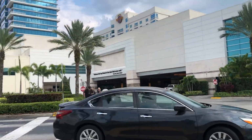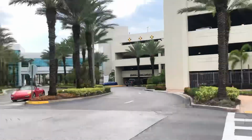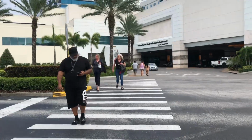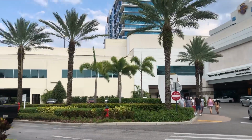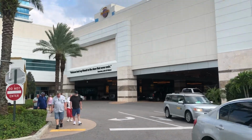So I'm gonna come through here. It has a nice, beautiful view. This is the Orient Road Garage. And I'm gonna come through here. Nice and beautiful views. And it is so beautiful inside too. I'm gonna show y'all. It's like a museum low-key.